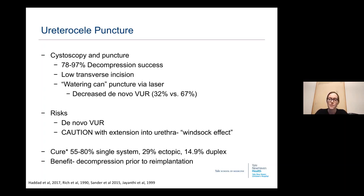There is a benefit to decompressing the ureteral seal aside from relieving the obstruction, even if you have to go back for a reimplantation, and that is that you've decompressed it and the ureter itself can decompress and your diameter will decrease.